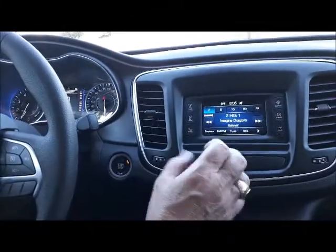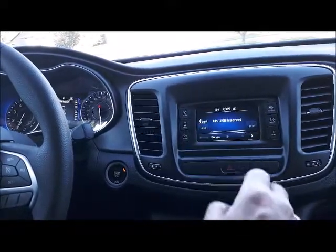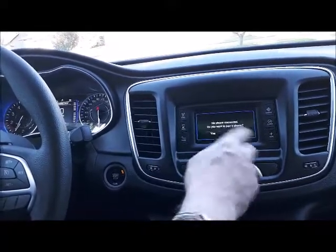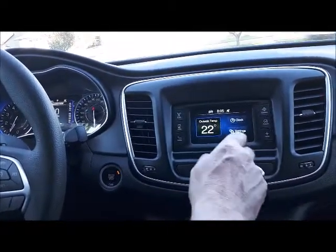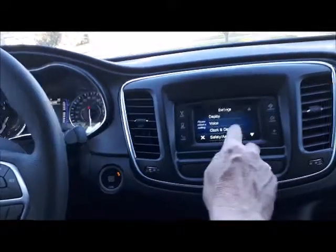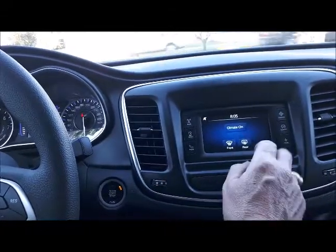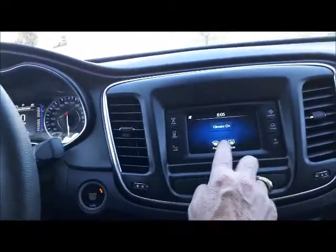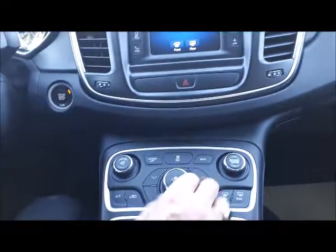Very nice 3.5 inch touchscreen. You put in your media devices here, and your phone is here. You just connect your phone when you get it. Here you have your temperature settings and also all your different things for your display, your voice, and your clock and date and your safety assistance. Up here, you have your climate controls where you can change it for your front and rear, or you can go to the manual down here and you can change it there.